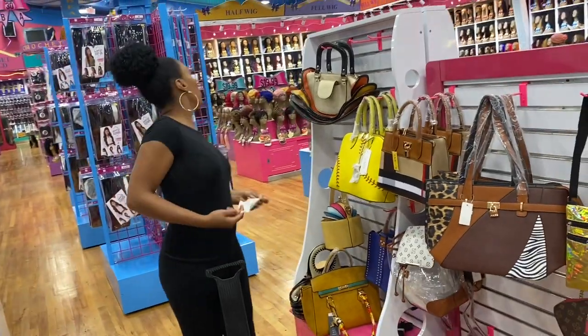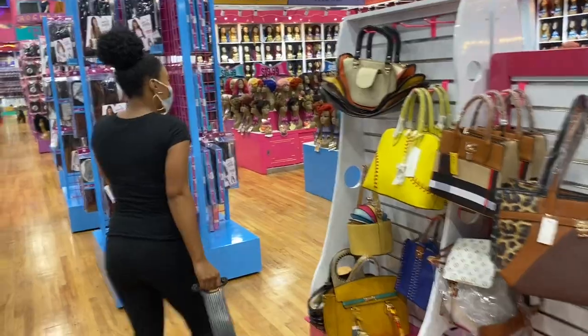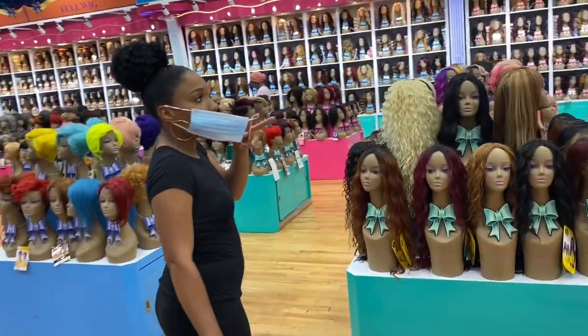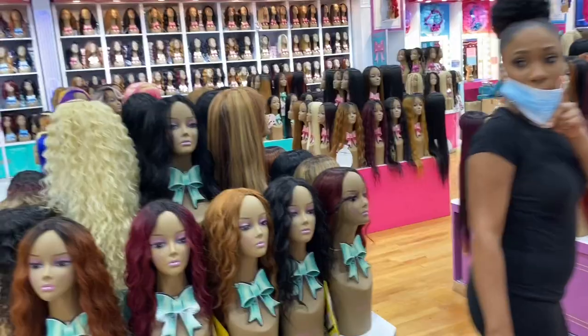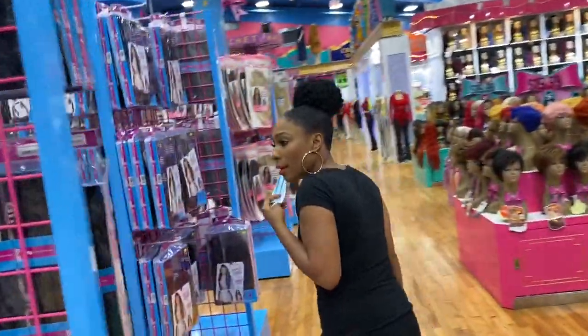So we want to go over here to keep it on the screen real quick. All right. And then we're just gonna head over, and we're gonna show all the wig collections that they have. Oh my God, they got the half up, half down. This is so cute. Wait, they have everything.